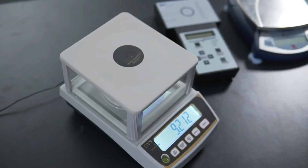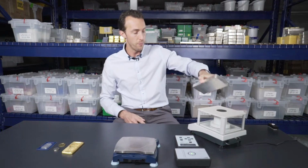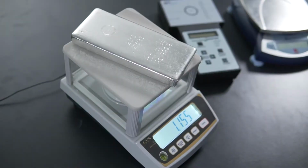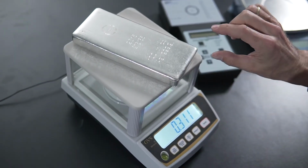We can even do a large 100 ounce silver bar. Now we can get even thicker than this, but for today's display, we're going to go with the 100-ounce silver bar. Silver is going to have a different reading than gold because again, it's a different element, so it has a different reaction to the magnetism. It's within the tolerance level.